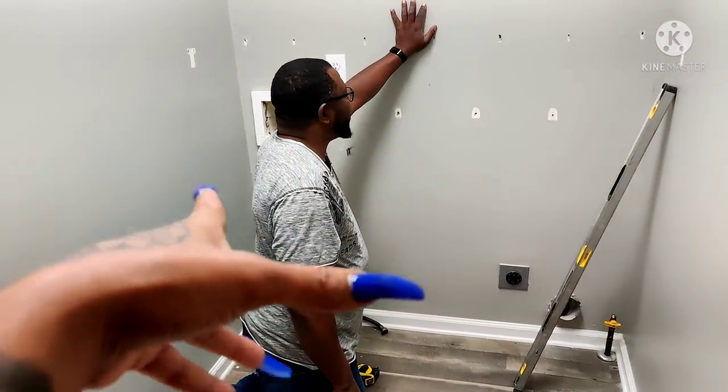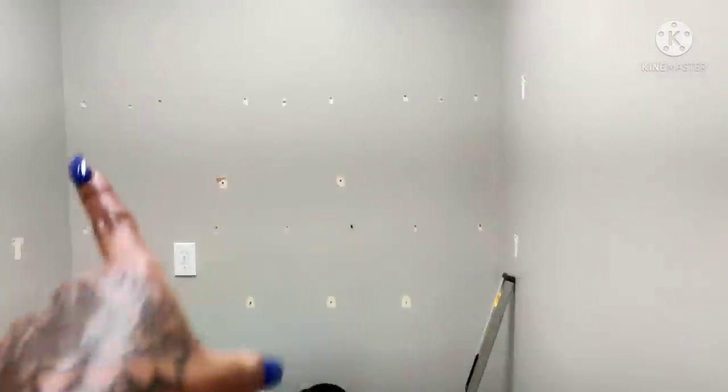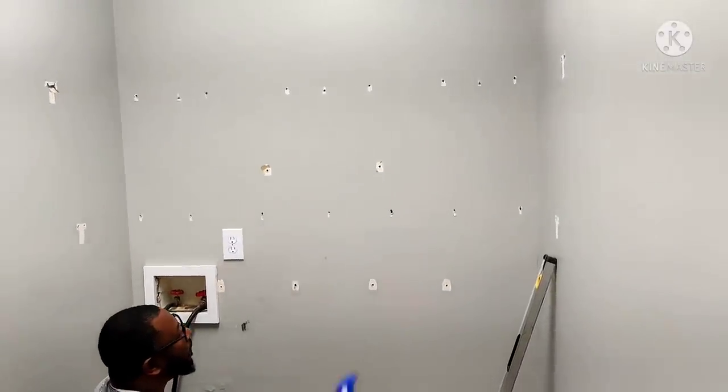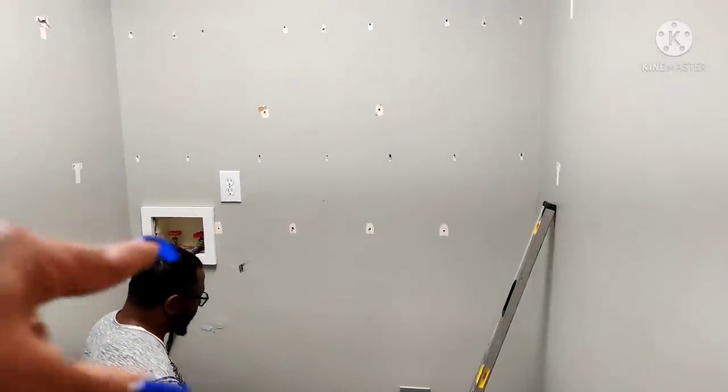So now we're at the phase where he just took the racks down. We've got to putty them up, even though I'm covering this with wallpaper, just so it'll be smooth and not bumpy, plus we're putting cabinets over.